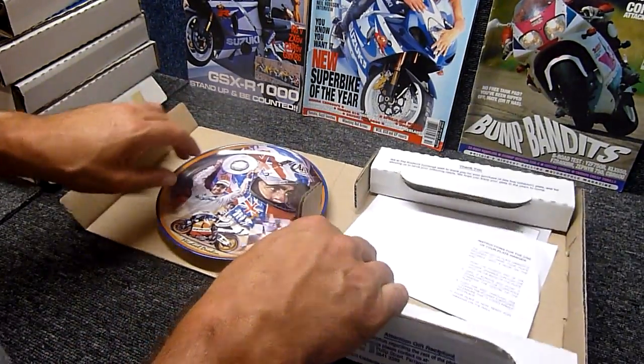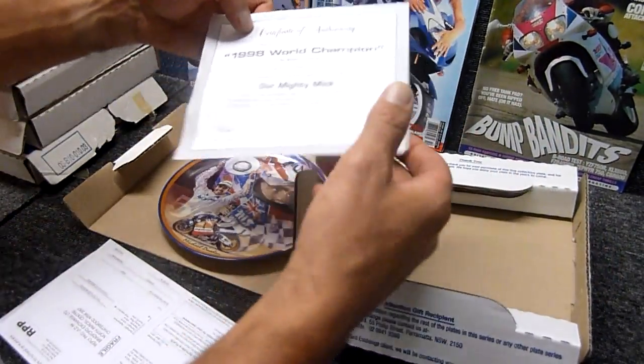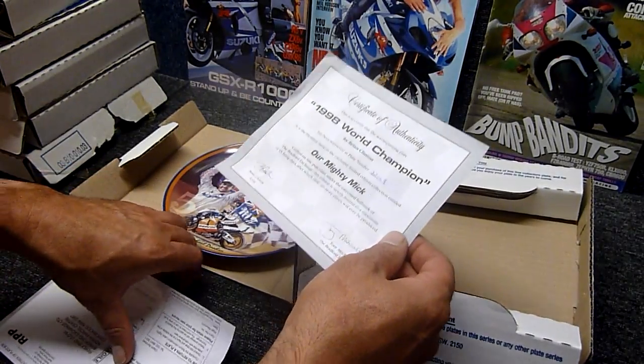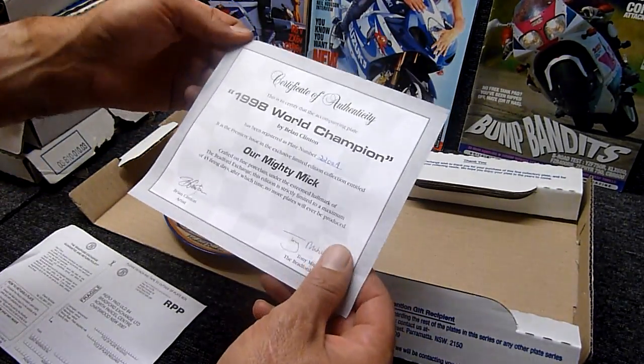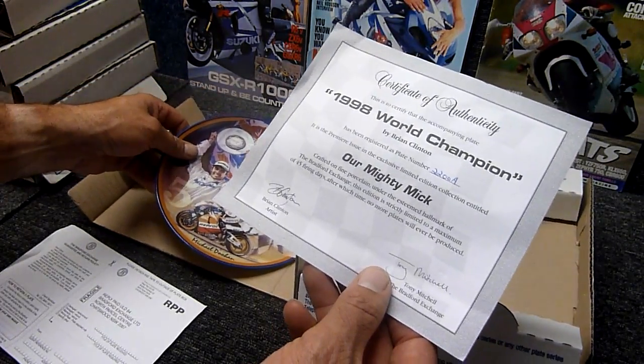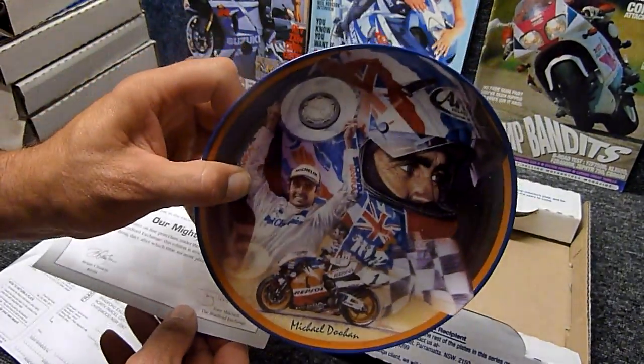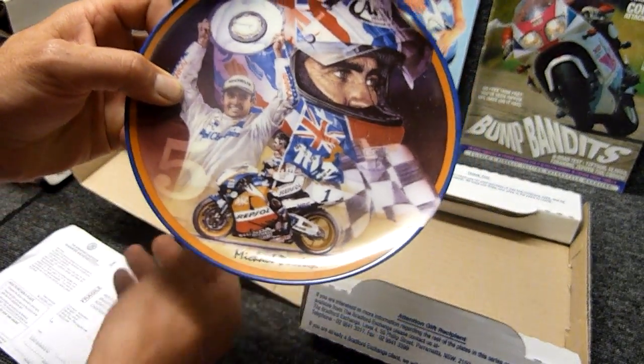These came in a set of six. With each plate you get a certificate of authenticity. Look at that baby, 1998 world champion. Registered plate number 2200A. Look at that, terrific.